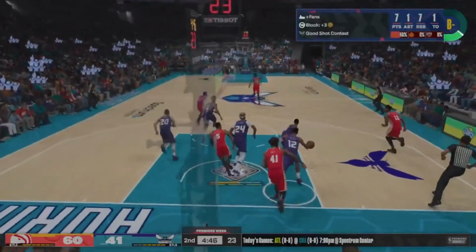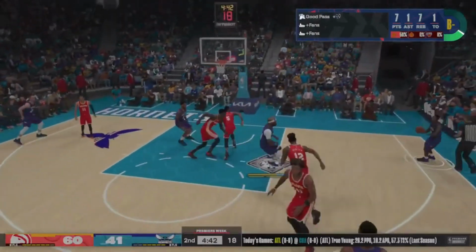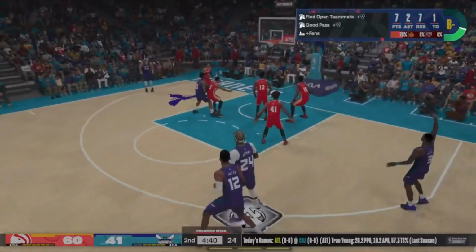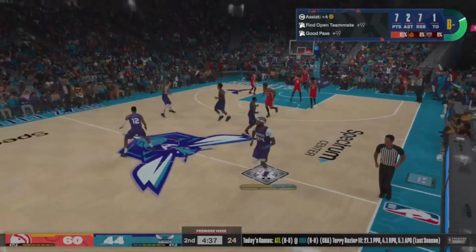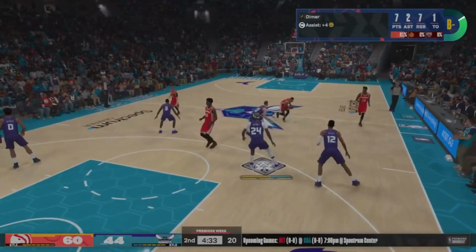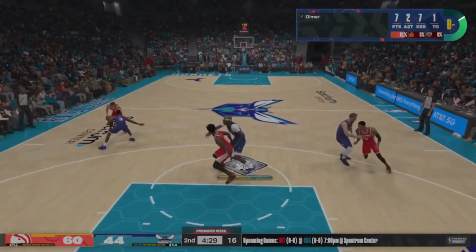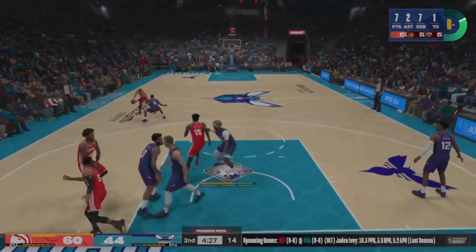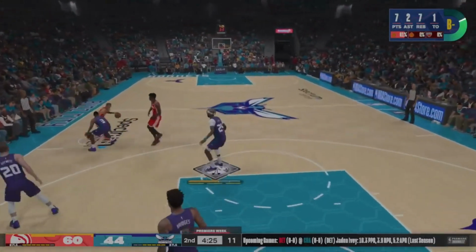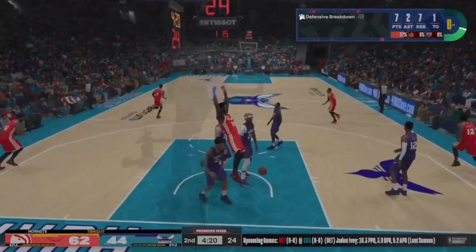And the rejection by MP. On the wing, Rozier. Bangs on the trifecta. Rozier's got 8. Nice feed from MP. Head on a swivel. And there's the pass to Young. Capella sends a screen for Young. And the dunk by Capella.